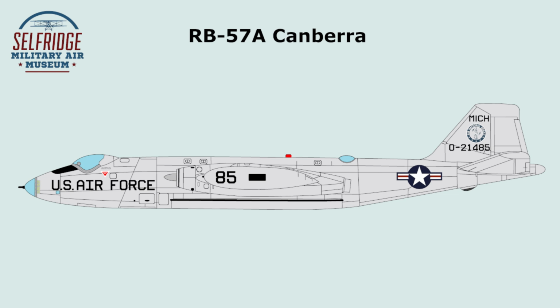The RB-57A saw service primarily in the U.S. Air Force during the 1950s and early 1960s, conducting missions over regions of interest, including the Soviet Union and China. It was eventually phased out in favor of more advanced reconnaissance aircraft, like the U-2 Dragon Lady.